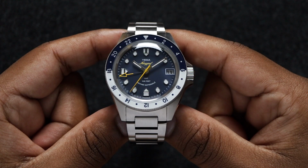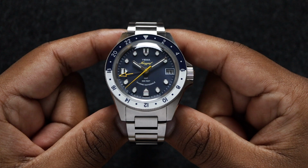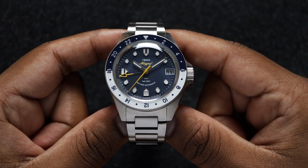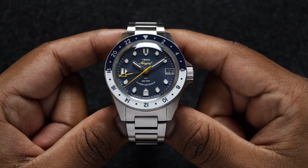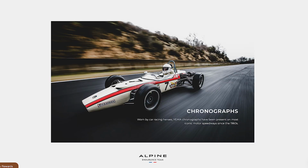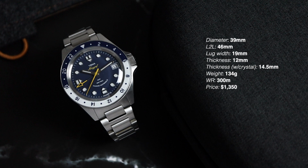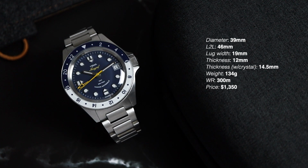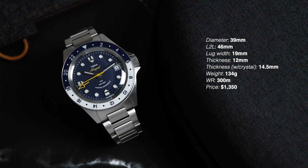If you're not familiar with Yema, they're a French brand that's been around since the 1950s. They have a ton of collaborations for their current model lineup, most notably with the French Armed Forces, France Space Agency, and even a motorsports team. The Navygraf GMT is designed with and supplied to the French Navy, also known as Marine Nationale, which is where this watch gets its name from.